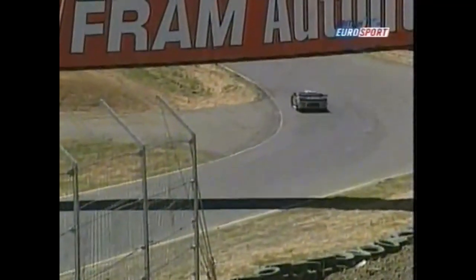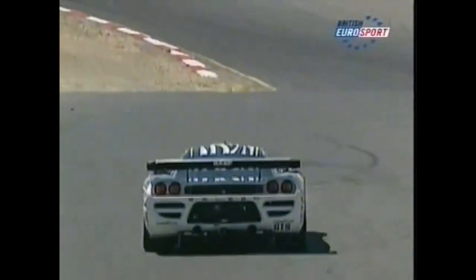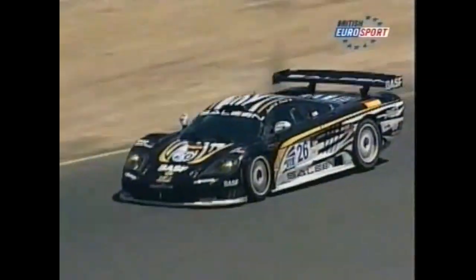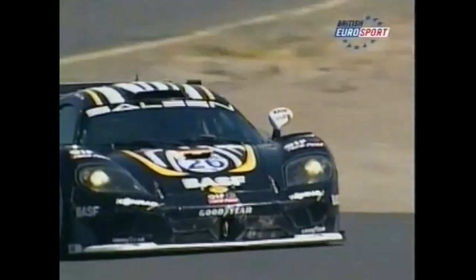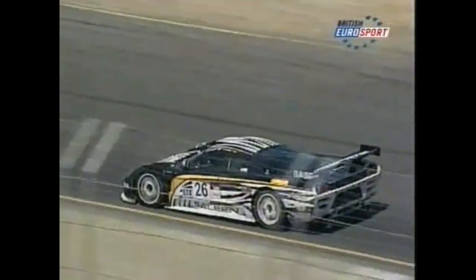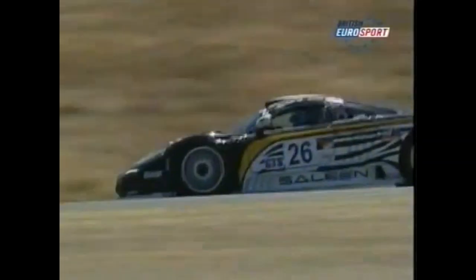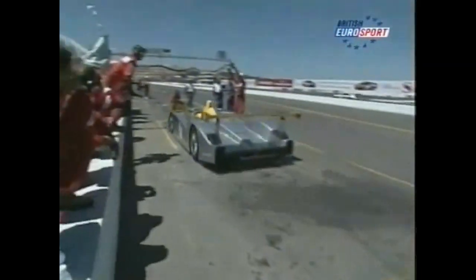Look at the Saleen in the GTS class. Frank Conrad on board. And indeed in second place behind the Corvette, which is leading at the moment. Splitting both Corvettes, so a little battle going on in the GTS as well. Corvette number 3 car is leading the class ahead of the Saleen, and the number 4 Corvette is just behind this machine. Lovely looking car, as we've said, and should you have got the cash together, you can actually drive one of these to the supermarket, should you care.